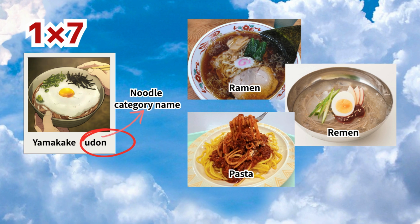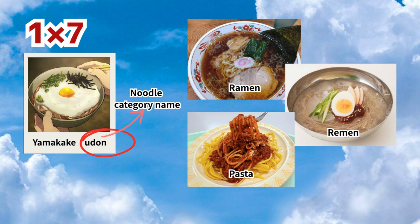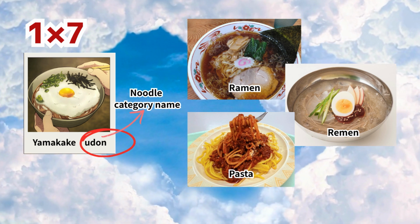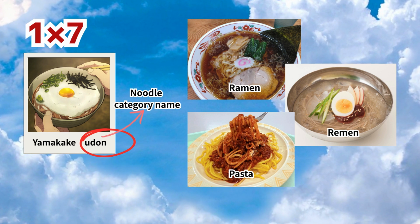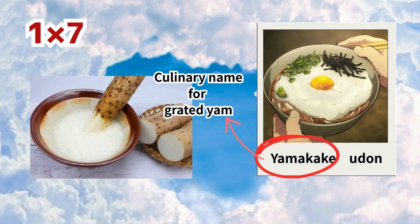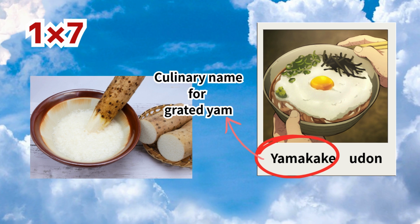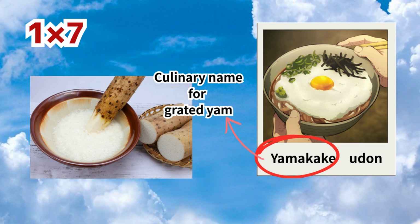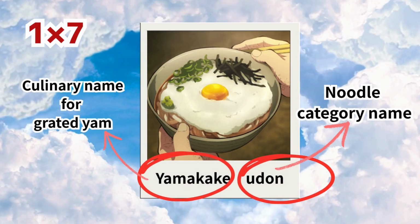Udon noodles were first made more than 1,000 years ago when wheat was introduced to Japan, again based on Chinese noodle dishes, but it seems that they had already taken root in Japan in their present form more than 300 years ago. The yamakake in yamakake udon is the name of a dish made from grated yam. It is not only used as a topping for udon, but also sometimes appears in soba, rice, tuna sashimi and meat dishes.